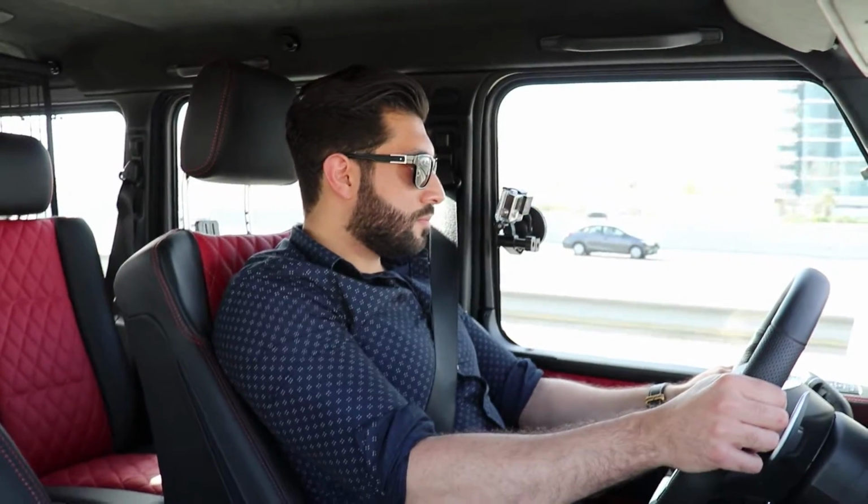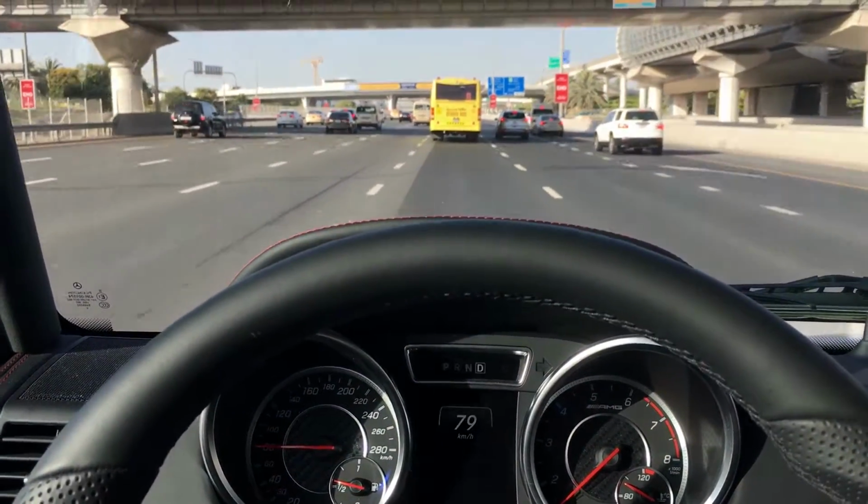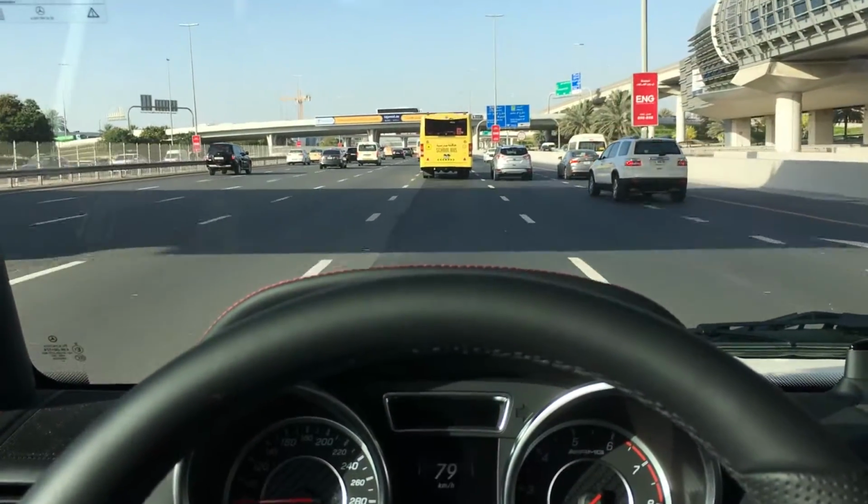Let's hear the engine again. Engine is fantastic. It's so loud and deep, man. It dominates the whole experience. And those seats are so bulky and big, and you feel like you can sit in this car forever.